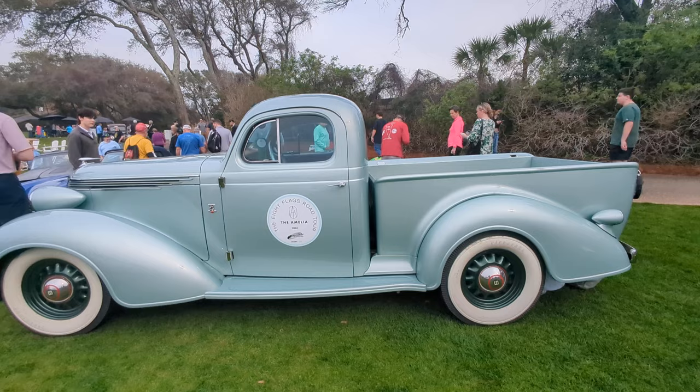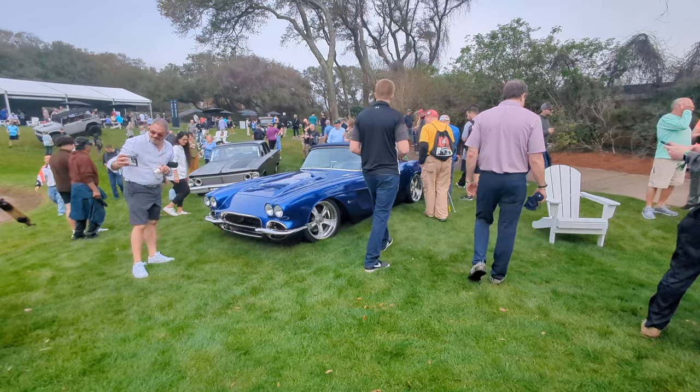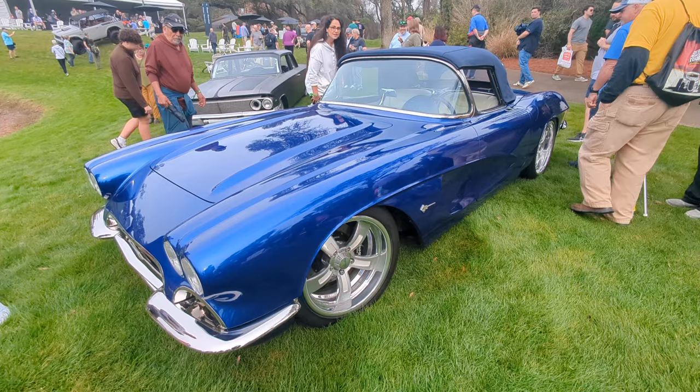There's cars all around. I'll be walking around the whole event today, showing you every single car. So if you can't make it, don't worry. Drivin Ivan's got you.